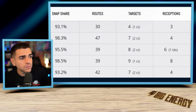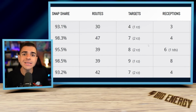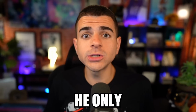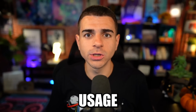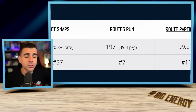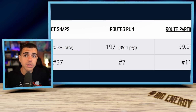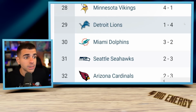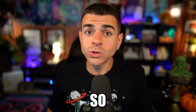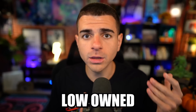But you see, Thielen has very quietly seen 7 or more targets in 4 straight games. And over that span, he's seen 9 red zone targets. But the issue is he only has 1 touchdown this year in all this red zone usage. That's not something we're familiar with from Thielen, and it won't keep up. Because the dude has one of the best roles in the NFL. Running 39 routes per week is the 7th most in the NFL. He's on the field this much. He's going to start finding the end zone, especially against the Miami number 30 secondary. So consider Adam Thielen this week, who is by far and away, in my opinion, a clear, great low-owned option.